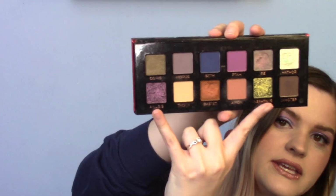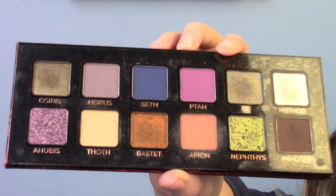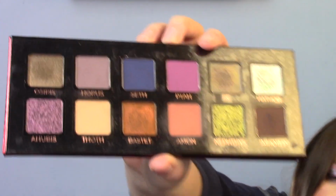Here it is. This has a couple different shimmer formulas. This flaky one that these have, if you look at the texture closely, you can see the difference in the shimmers. That's my favorite shimmer formula. They do have a different one, this one is a little bit smoother, and it still looks pretty. It's shifty, but my favorite is that kind of textured flaky formula.